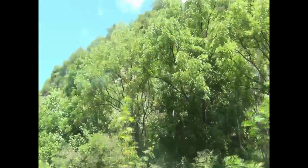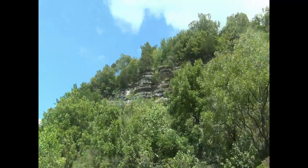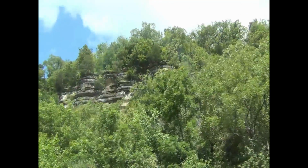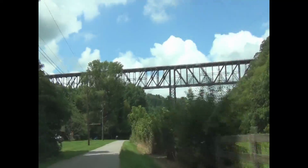But yeah, we go down to the dam, and it's super easy to access. We went down some stairs that are kind of steep, but it's a neat little area. Just easy to get to and easy to walk around and check things out and all that.